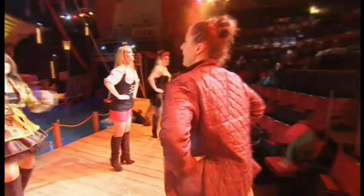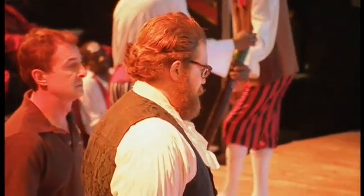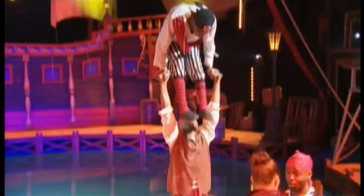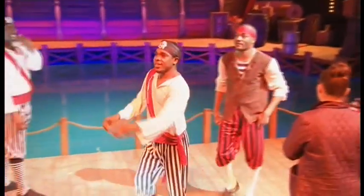Like many traditional circuses, this one's a family affair. Owner Peter J is at the helm, family members produce and choreograph the show, and son Jack doubles as creative director and ringmaster. Jack, what traditionally happened in a water circus?